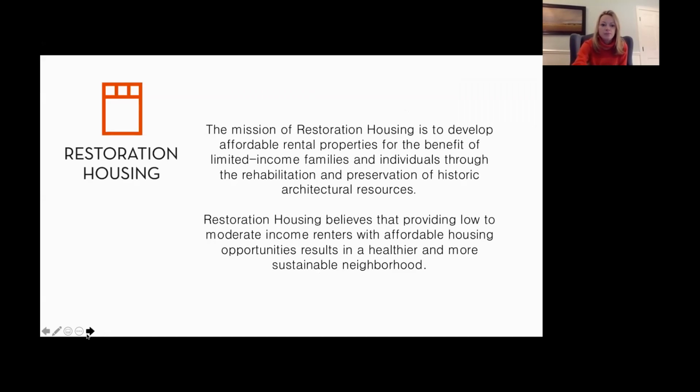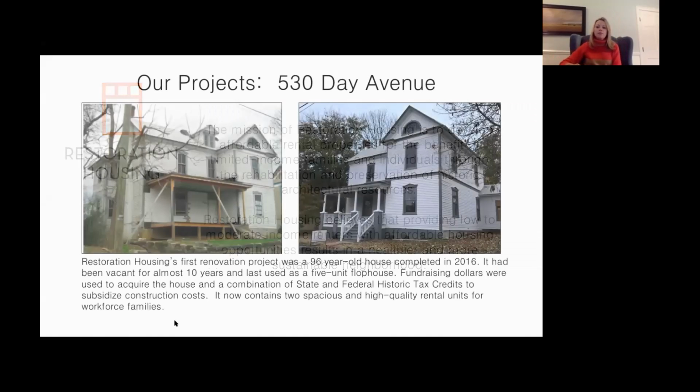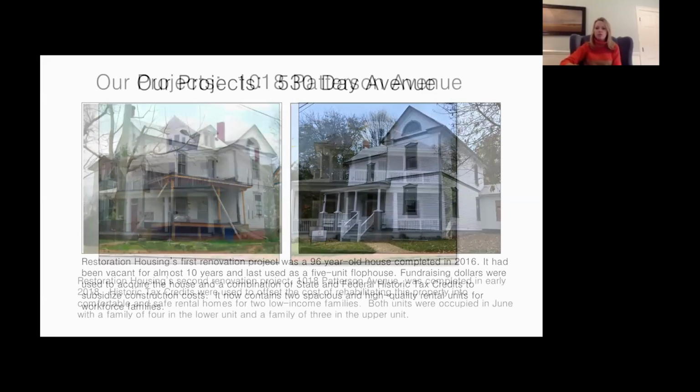Let's see. So our first property is in Old Southwest Roanoke on Day Avenue between 5th and 6th, which is a great block in Old Southwest. It's also considered part of the West End. And it had been vacant for 10 years. It had last been used as a 5-unit flop house. Two previous owners had tried to purchase it and rehab it before our nonprofit purchased it. And each of them ran out of money because it just needed so much work. And like I said, there's not a big resale market. This is quite a large house. It's actually 3,200 square feet.